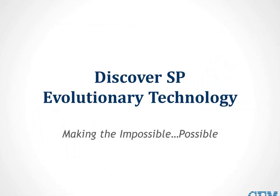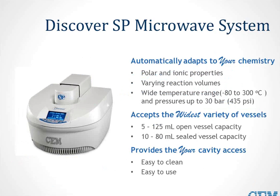All right, so I'm going to talk to you a little bit about the Discover SP itself, give you some idea of what the technology includes and how it works. So this is the Discover itself. The Discover SP is a very small system. It fits inside a fume hood. And the system is quite flexible.